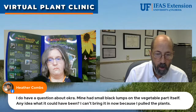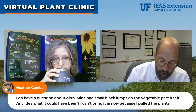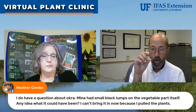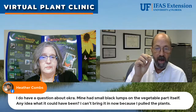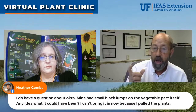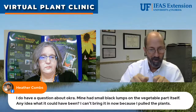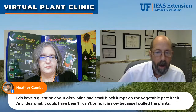Okra is one of the few things that you grow during the heat of summer, June, July, and August. It is a tropical vegetable, and it doesn't mind the heat and humidity. You have to be really careful to pick the okra pods when they're small. They go from flower to little okra pods very quickly, in a day or two, and if they get too big, they will be tough as a twig. Picture trying to saw through a twig off a tree. Okra gets really tough and woody really quick.